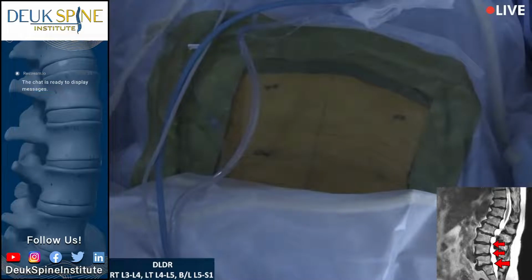We're getting ready to perform our third surgery for the day. We have broadcasted the first one and the third one. The second one we put into another operating room, so we don't have our broadcasting equipment. That's why we weren't able to broadcast the second one. But this is number 3, and this patient will be a lumbar.